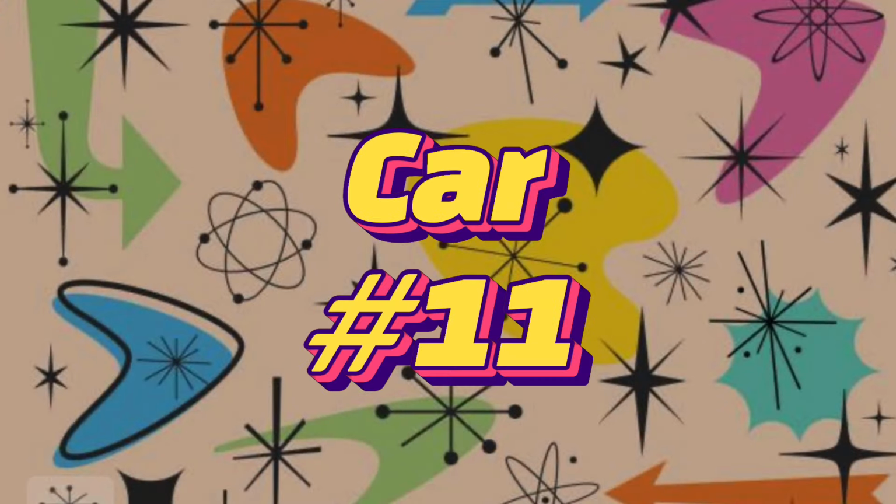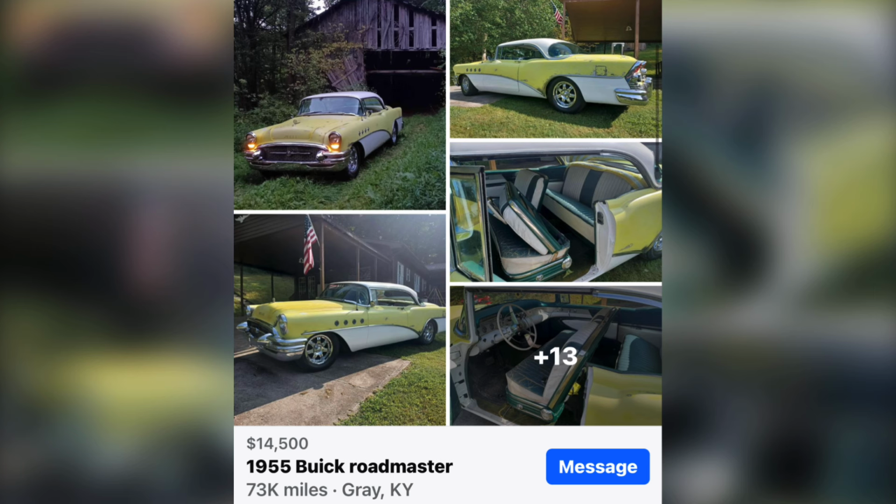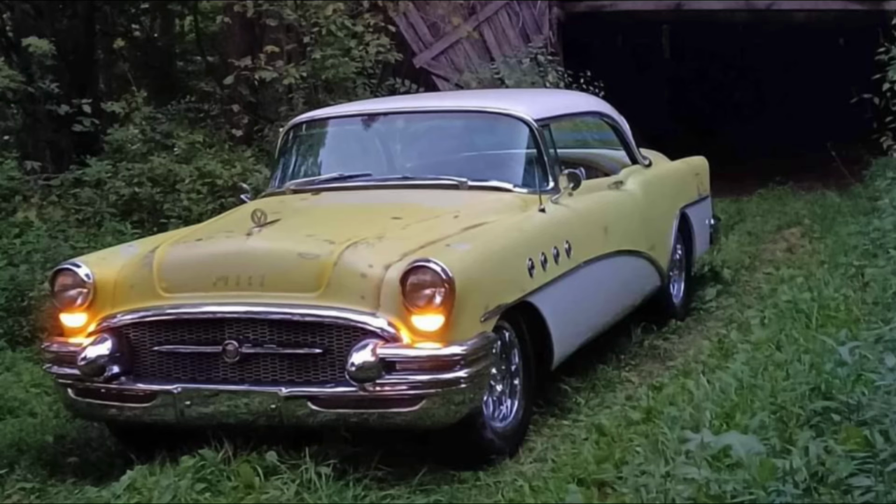Car number 11. It's a 1955 Buick Roadmaster from Gray, Kentucky for $14,500.